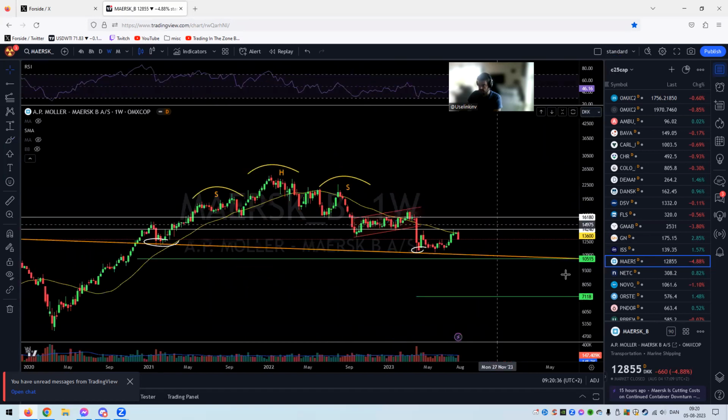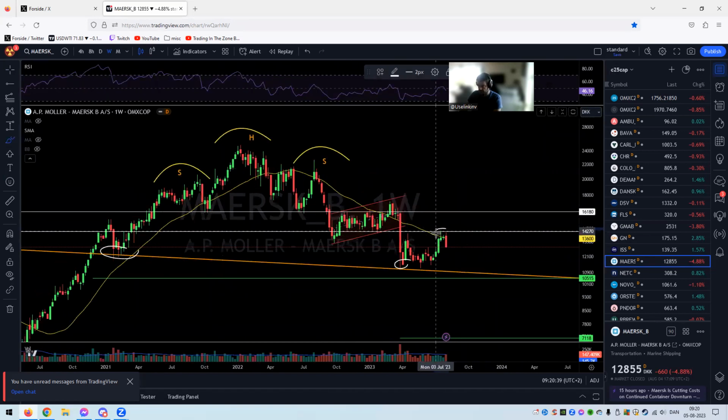You can see that we got rejected at this white trend line here, coming across. There it is, right? A big down day, but down week actually. And again, we are below the 30 weekly. So I would think that we're going all the way down here actually before we start to see a bounce again. So that's my take on Maersk.